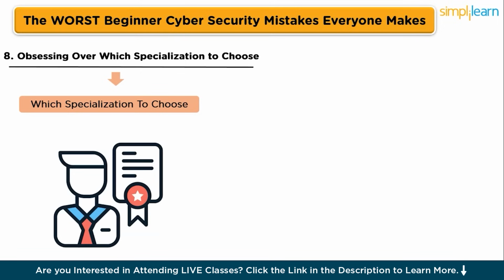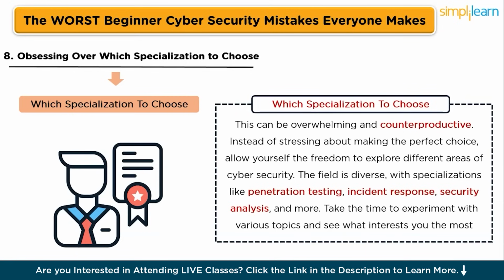Take the time to experiment with various topics and see what interests you the most. This exploration phase is valuable for gaining a broad understanding of this field. So over time, you will naturally gravitate toward areas that align with your strengths and interests. So remember, your specialization can evolve as you gain more experience and insights. Early in your career, focus on building a solid foundation and gaining exposure to different aspects of cybersecurity. This approach allows you to make an informed decision about your specialization when the time comes, ensuring you choose a path that truly excites and motivates you.